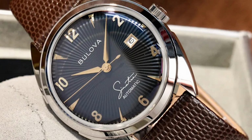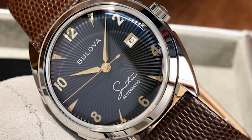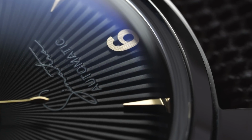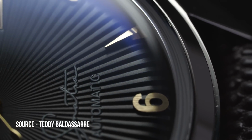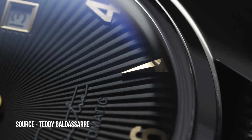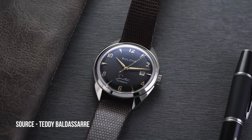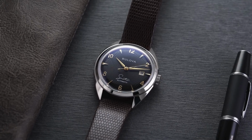At $800, this dress watch takes the mid-20th century style and brings it to the modern wearer, with a ribbed sunburst dial in deep black, which gives a surprising amount of texture. Bulova uses large numerals at the even hours and gold indices for the odd hour markers. At the 6 o'clock position is the Frank Sinatra signature, and at the 3 o'clock position is the gold trimmed date window. The case finishing is very nice, and the overall aesthetic with the black and gold mixed with that steel case means that this watch is very hard to pass up on.